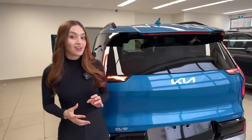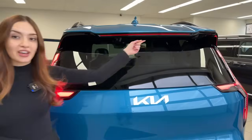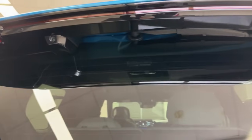Another thing I absolutely love that they did with the Kia EV9 that they didn't do for the Telluride is the inclusion of a hidden rear wiper. So your rear wiper is just tucked away behind that beautiful spoiler.